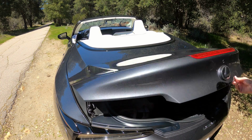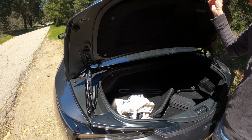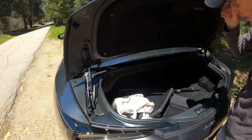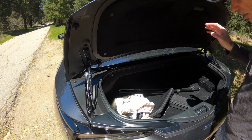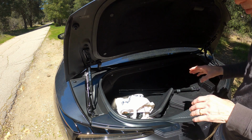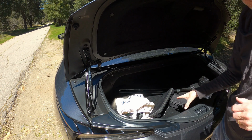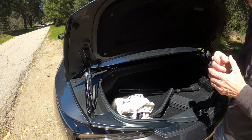So cargo space is heavily compromised by the roof mechanism. You get 3.9 cubic feet of space. So there's a little bit of room for your weekend away baggage. These are run flat tires, so there is no spare, but there is a little bit of extra space underneath the rear carpet.